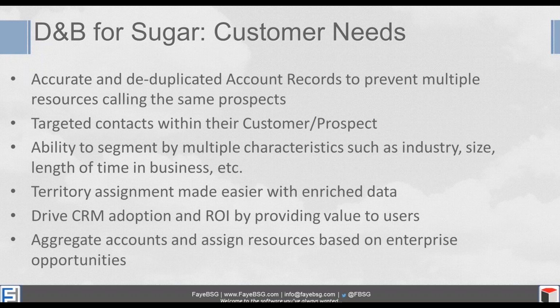And then this next point is kind of what I talked about earlier. You're going to drive your CRM adoption. So as opposed to just checking a box, now I'm going to see the value of really spending time and putting in accurate, robust information into the CRM because I recognize what it can do, and that coupled with the D&B integration for Sugar, the value that it's going to provide and what it's going to do for me in terms of my results with my customers.